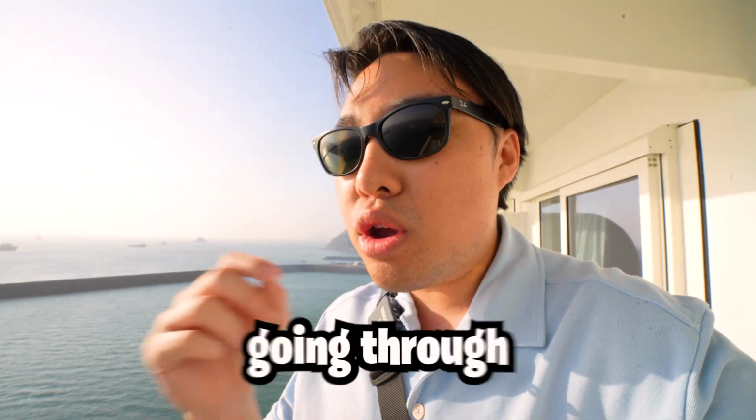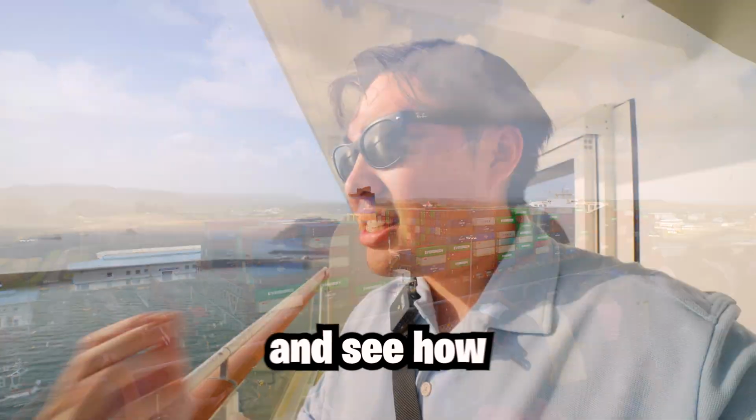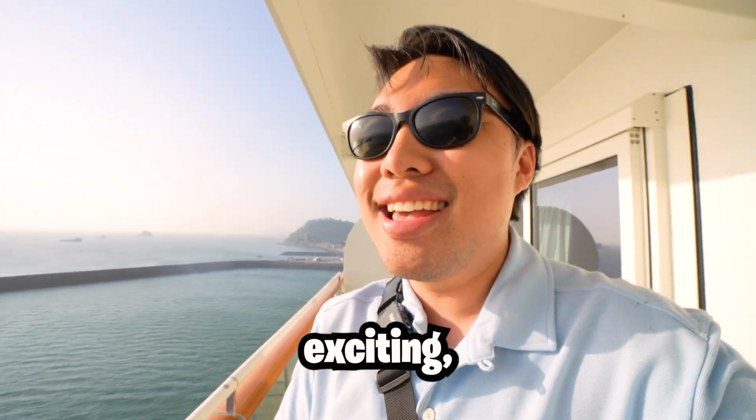But today, instead of going through the locks, we're gonna take a little bit of a tour. We're gonna go ocean to ocean via a train, and then we're gonna go to the locks, get a good look and see how the system works and how the locks work, and then just kind of enjoy our time in Panama City. We have never been here before, so this is super exciting, super new.